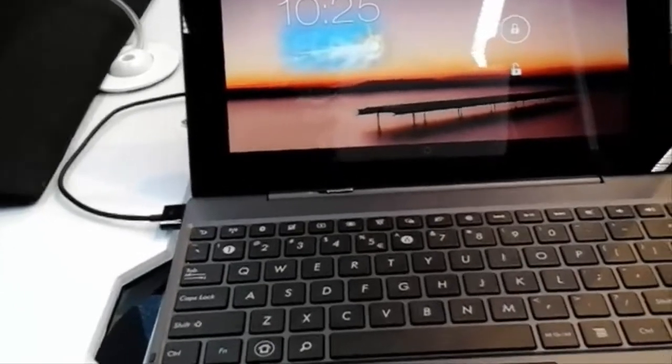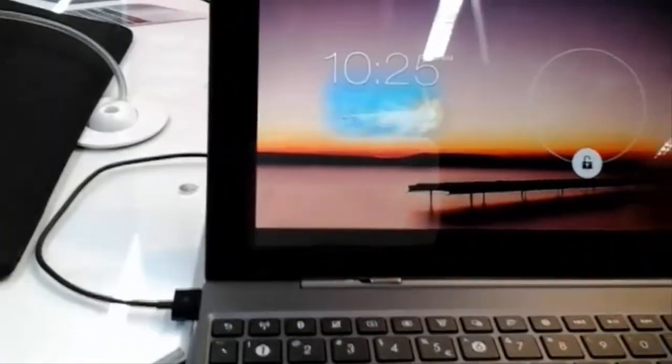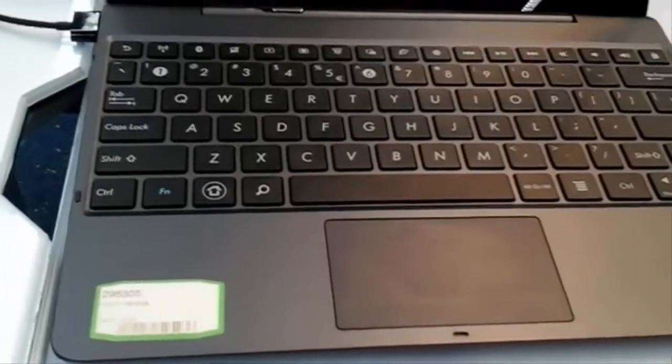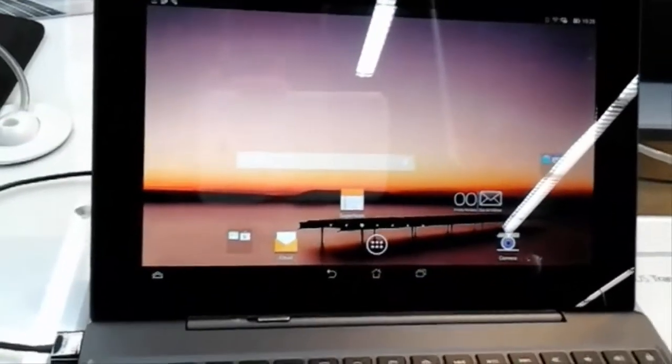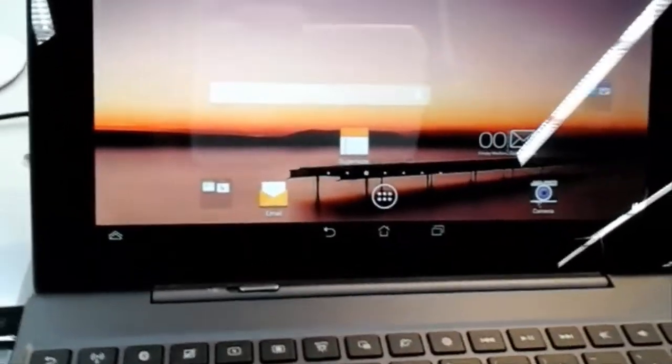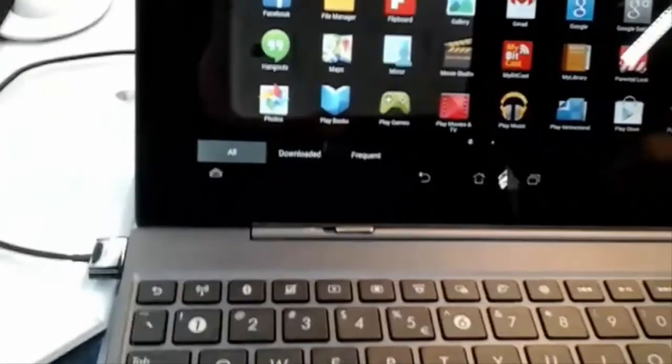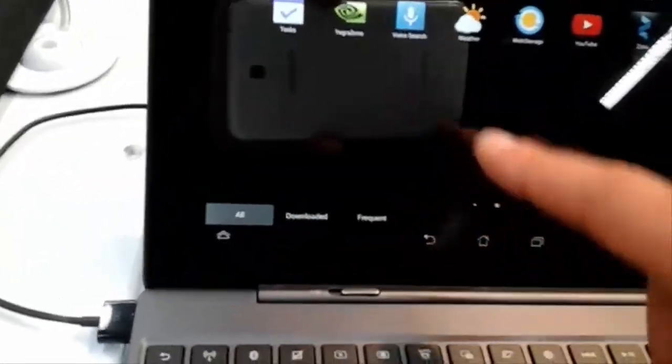And this was a real-time boot of the Transformer Book T100, and you can see it's of course touchscreen, but you have a fully working keyboard to work on the thing as if it was a notebook. You can type your messages, do your work and your office business. Of course, everything is in there.